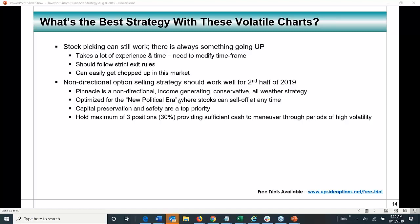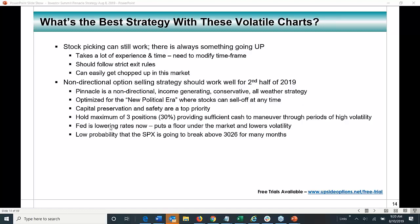I've been doing this for 15 years with this particular strategy, and I feel pretty comfortable that this is what we need to do. So the Fed is lowering rates now. It's good. Puts a floor under the market. It lowers overall volatility in general, which is good.